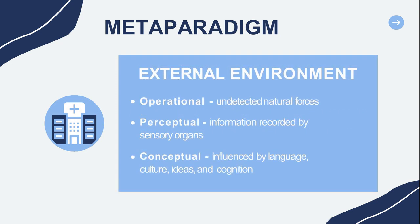For the external environment, it is divided into three environments. First is the operational environment, which consists of the undetected natural forces that interact with the individual, even though sensory organs that can record the presence of these factors are not possessed. It includes all forms of radiation, microorganisms, and pollutants.